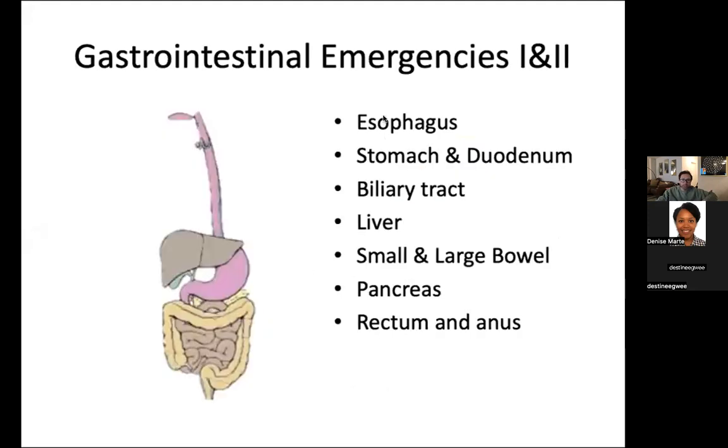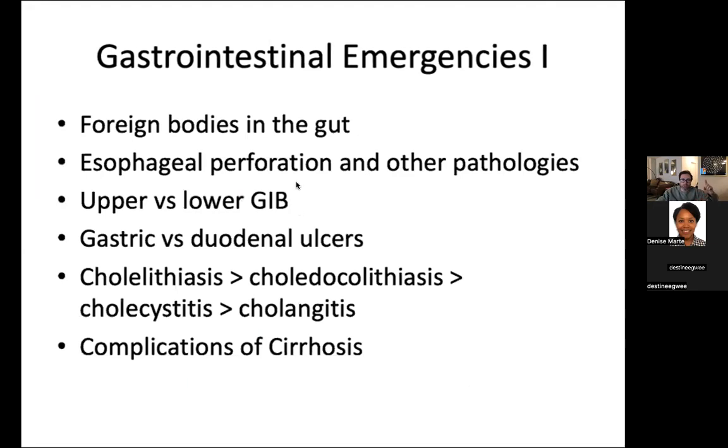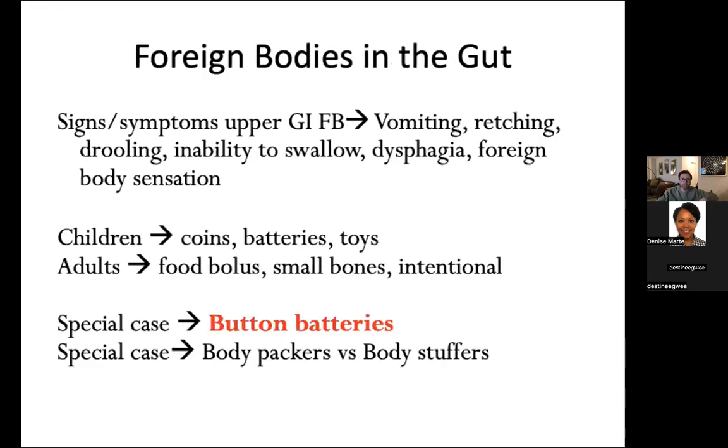So we're going to talk about all the way down the whole tube, from the esophagus down to your butt, in the next 2 hours. And this first part is going to talk about foreign bodies, perforation, GI bleeding, and biliary pathology. So let's start with foreign bodies in the gut. The signs and symptoms of an upper GI foreign body are someone that's retching, vomiting, can't swallow, or has a foreign body sensation in their throat.